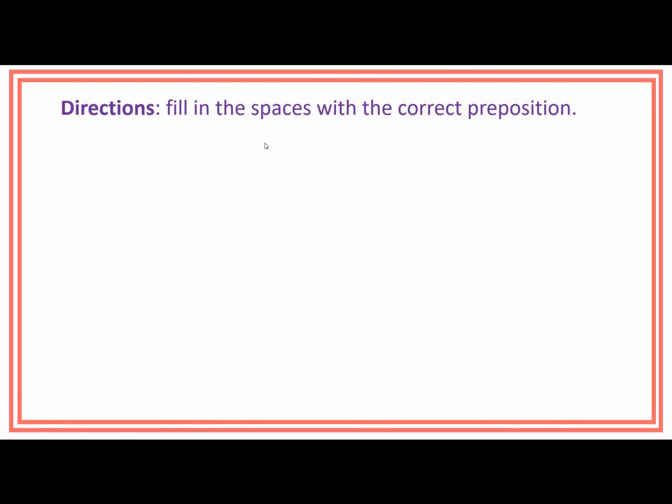Directions: fill in the spaces with the correct preposition inside the brackets. You have 5 seconds to give your answer before I'm gonna move on to the next item and give you the correct answer. If you think 5 seconds is not enough, you can pause the video. Number one.